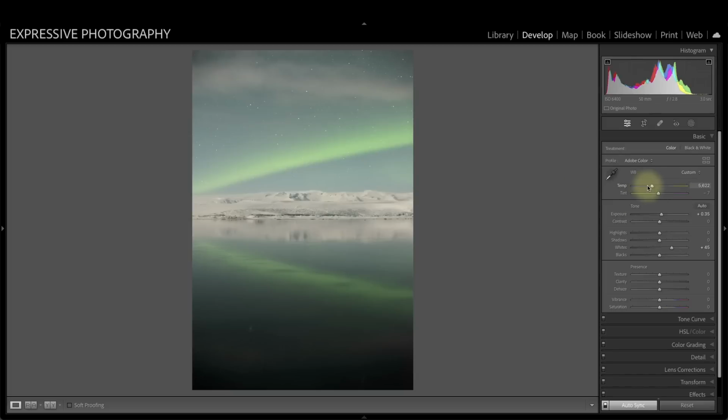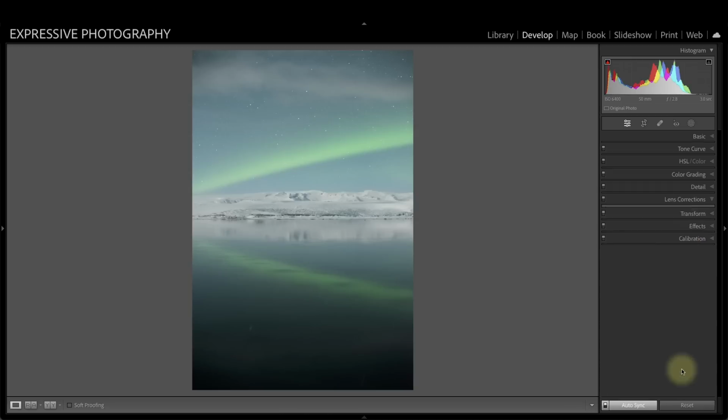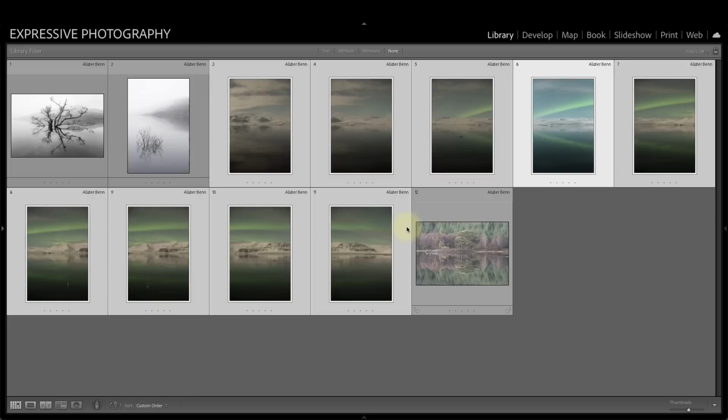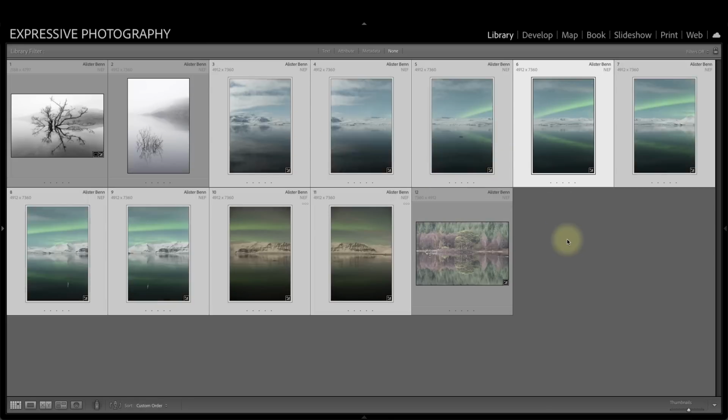Every adjustment that I make, I can do here. Let's cool that a bit more. I like that coolness. And my lens corrections to get rid of some of that vignetting. And when I go back into my library module, you will see, and because I'm recording at the same time, it's a little slower than normal. Now I have 9 images there that all have exactly the same settings.